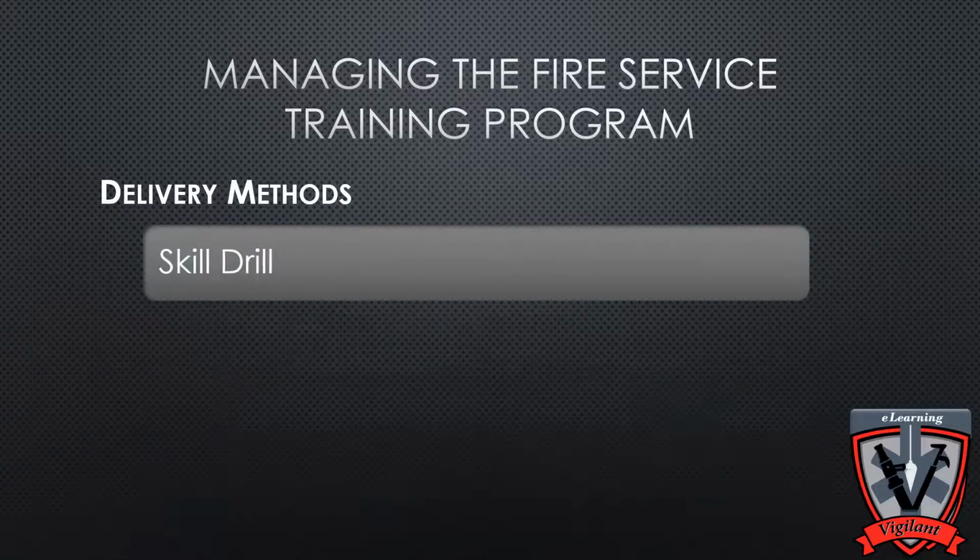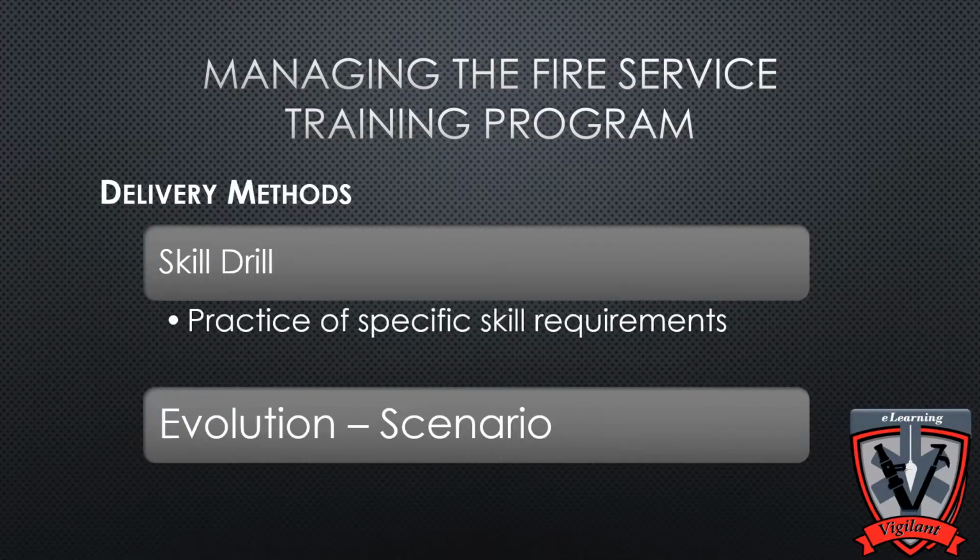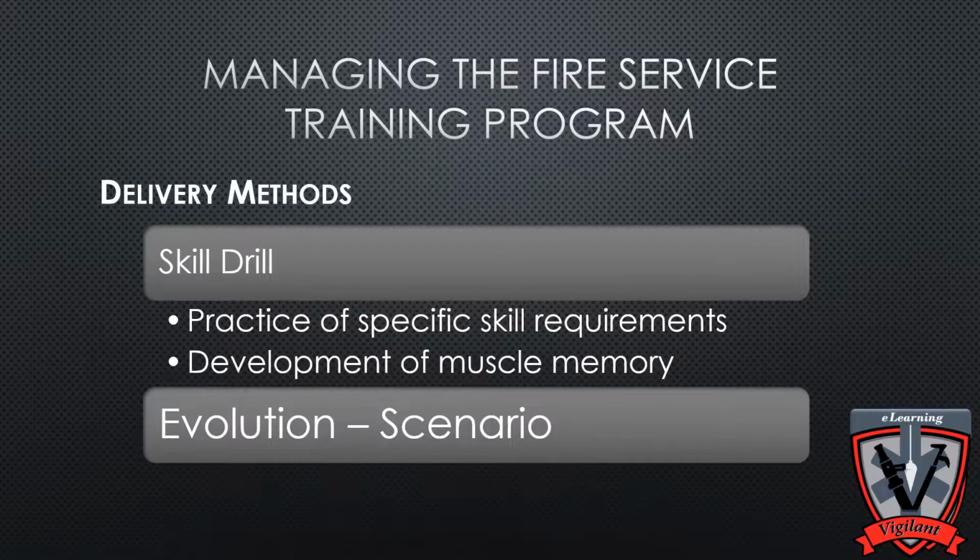Okay, so then the next part is we actually drill, or we actually use that skill and make it happen. And once we practice that skill, we'll do an evolution or a scenario where we're actually applying the skill. So during a skill drill, this is where we practice those skill requirements. And during that practice, we're developing muscle memory at this point, okay?